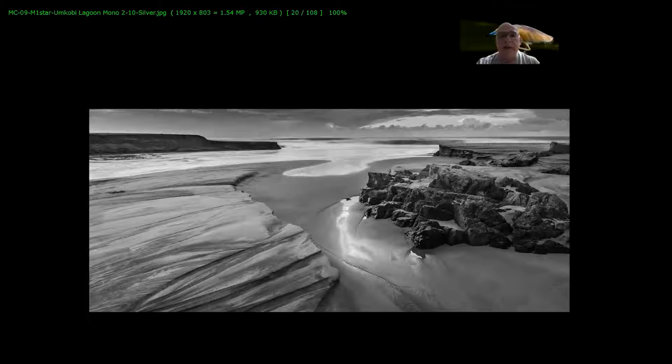There is a nice leading line with that sand where it's washed away going in towards the center. But then you kind of wonder whether you're going right, left. So it's a little bit too busy for my personal taste.